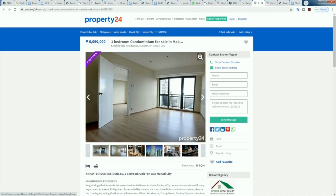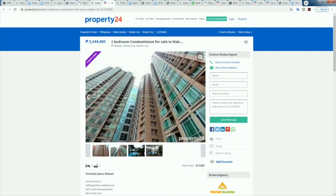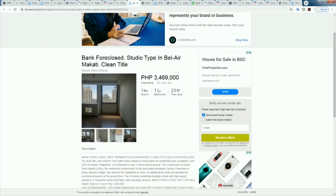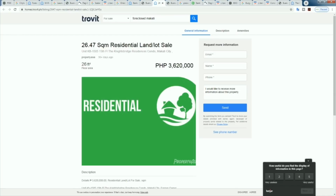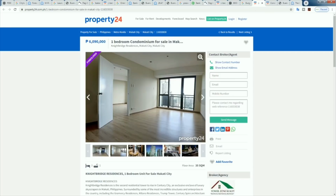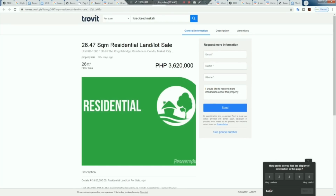Remember, I was talking about the Knightsbridge. This is a good comparison, because the other Knightsbridge property that we saw was, where is it? Don't be angry, guys. I just need to find it. Too many listings. Here it'll be. Yeah, 3.62 million for 26.47 square meters versus 35 square meters, and they want 6 million. Based on the square meterage and the height of this condominium, this was still one of the cheapest. But obviously the other one at 26 square meters, based on the price per square meter, is a much better deal. So what would I be buying? This one. Okay, absolutely this one.